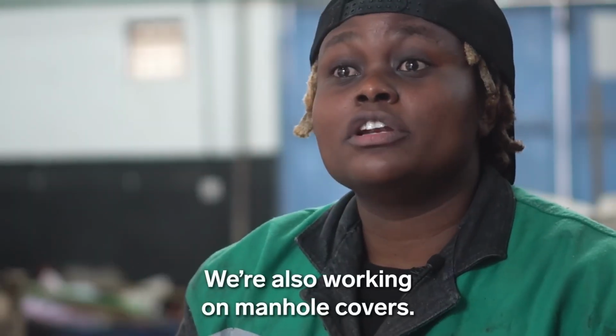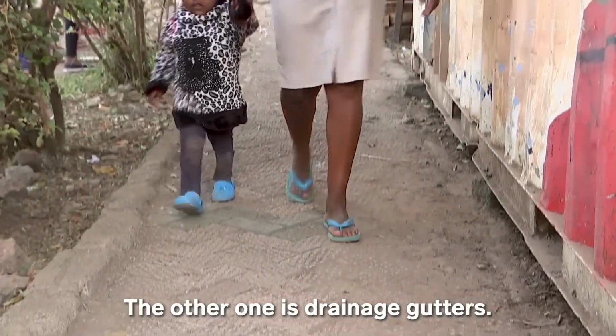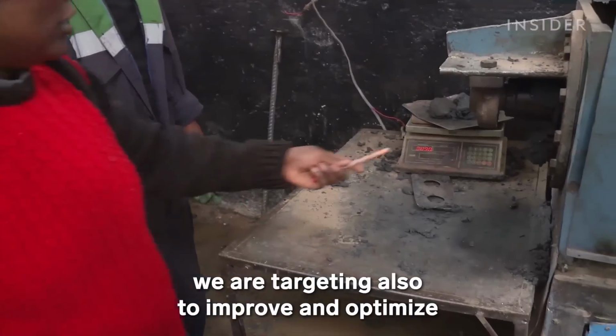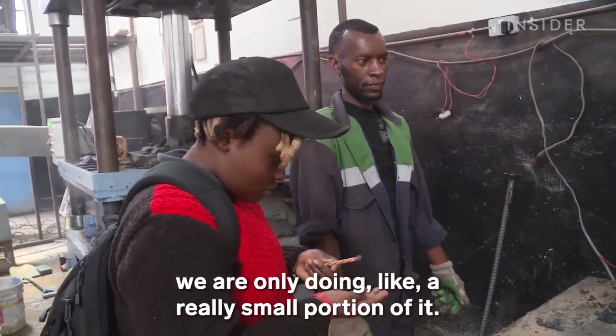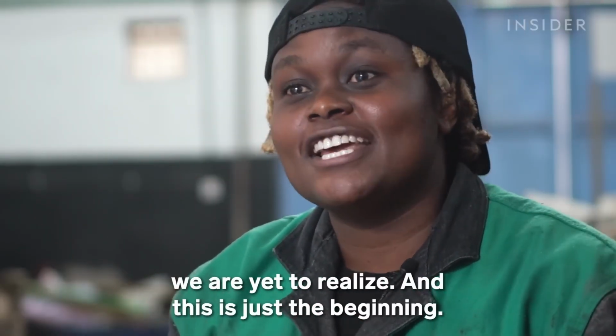We're also working on manhole covers. The other one is roofing tiles. The other one is drainage gutters. And also in addition to that, we're targeting to improve and optimize the technology. Because I get the feeling we are only doing a really small portion of it, and there's so much potential that this technology has that we are yet to realize, and this is just the beginning.